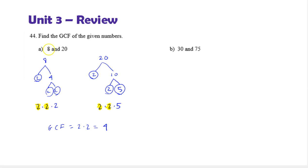The other method is to list all the factors of 8 and 20, like we did when we did factor pairs, and find the greatest factor they have in common. Okay. 30 and 75. So I'm going to find their prime factorizations. 30 is 5 times 6. 5 is prime. 6 is 2 times 3. And 2 and 3 are prime. So the prime factorization of 30 is 2 times 3 times 5.